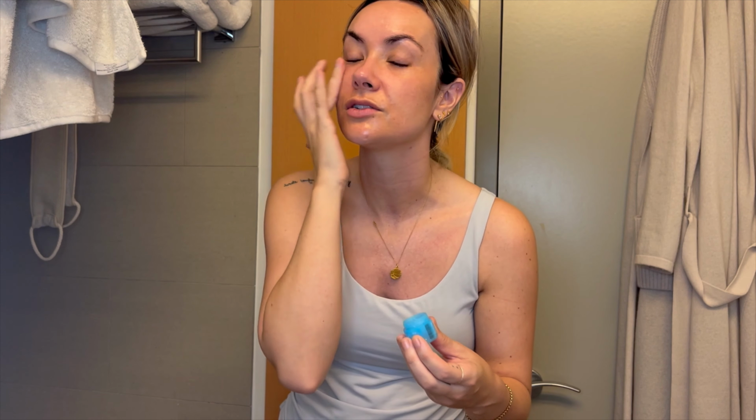off of Sephora with their discount. This was actually a sample that I got and I fell in love with. It's a really moisturizing, great cream for nighttime, and so this is what I'm going to use moving forward. But honestly, the sample lasted me a very long time. So if you see it on Sephora, I would recommend grabbing that, because I do love that for nighttime.